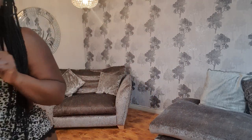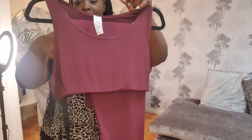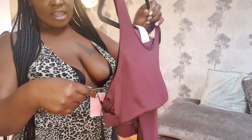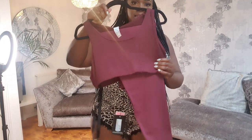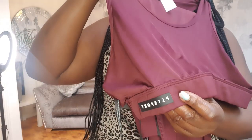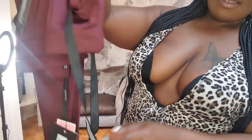Oh yes, I'm excited about this outfit. This is the Plus Plum Racer Back Sports Bra, and it comes with the Plus Plum High-Waisted Gym Leggings. This is in a size 16. As you can see, the material is very stretchy, shiny material. Feels really nice. It's got this band with the Pretty Little Thing Sport logo. Nice. So let me get this on. I'll be right back.